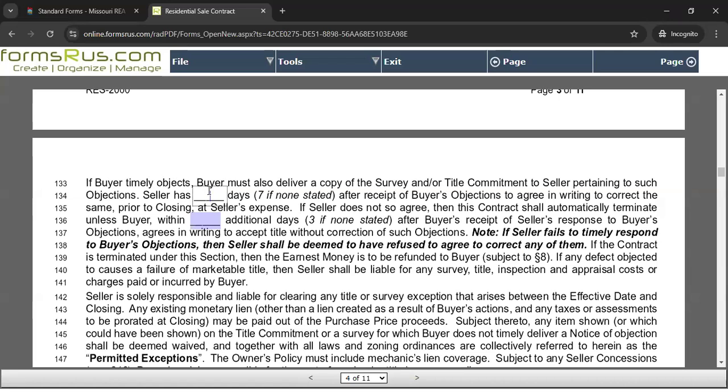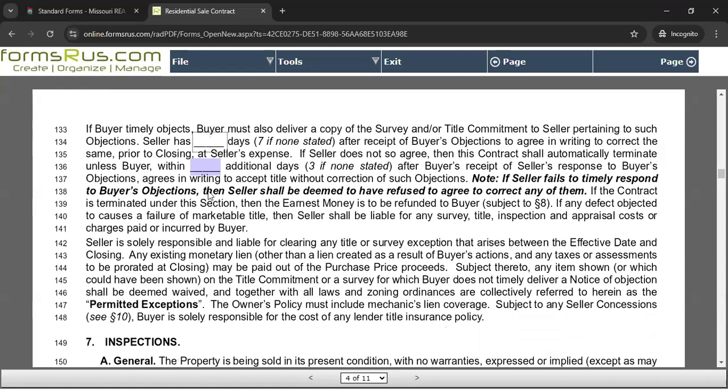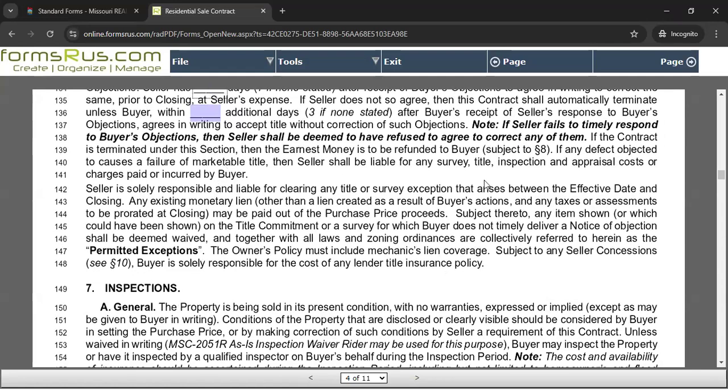Because you don't have to take that full 7 days. I could send my objection to the seller today, and you could call me back and say, my seller said he's never going to correct that. So essentially, as of today, my deal died, not 7 days from now. And then my client still has those 3 days that they can come back and say, oh crap, we'll pay for it so we can get the house. Seller's responsible for clearing anything off that comes up between now and the title date, or now and the close date. I think the rest of that's pretty legalese.